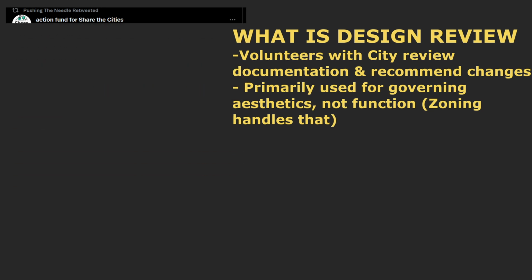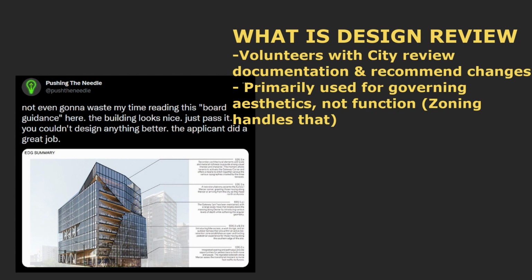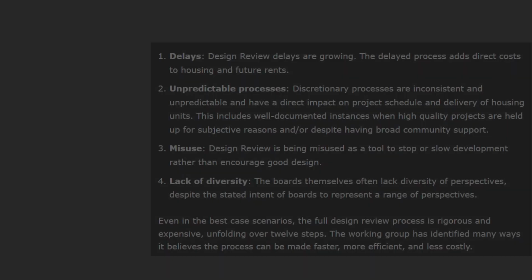This is not necessarily a Seattle process. In fact, many cities have design review of some kind to regulate the form and aesthetic of buildings. In and of itself, it's a pretty normal thing. The issue of Seattle, though, is that this process is highly unpredictable.